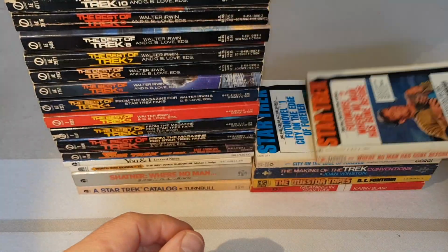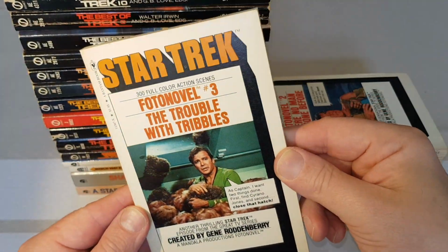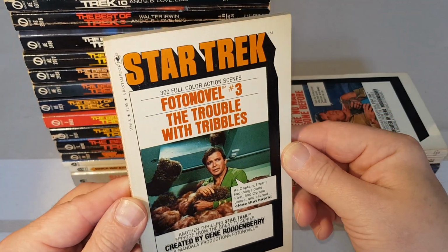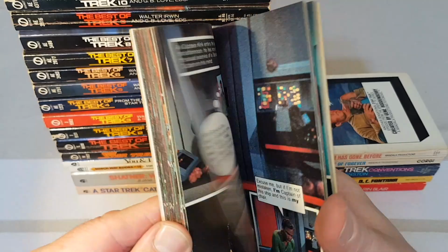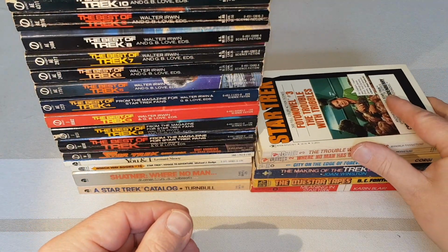The reworking of the pilot. Number 3. So Trouble with Tribbles. They're not taking any chances. They are choosing, on the whole, the very best episodes that Trek had to offer, and this is just brilliant, isn't it? Absolutely brilliant. Cannot top this sort of stuff. This is real Trek memorabilia.